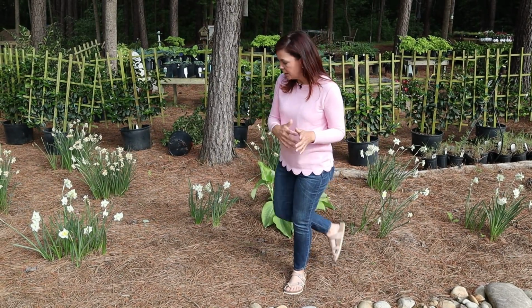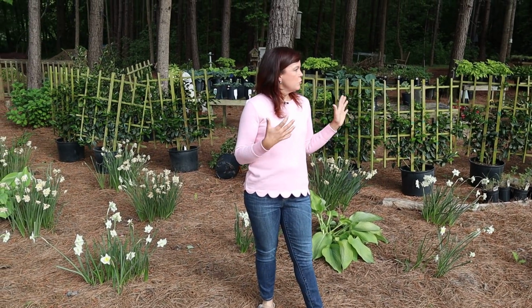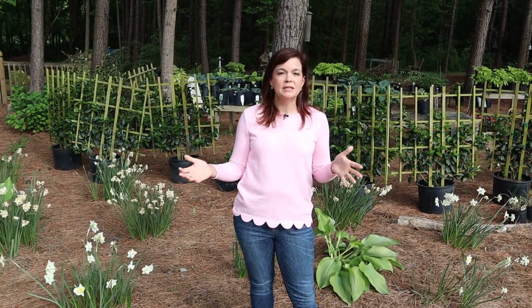That is kind of what we're doing here at Creekside Nursery: putting these plants in the ground and seeing how they do. Some of them are going to do great and we're going to love them, and they're going to become some of our new favorites. Others may not do so well. Again, that is the whole point of a trial garden, to see what does well and what doesn't.